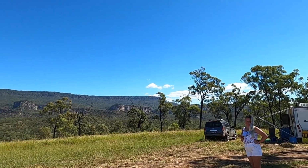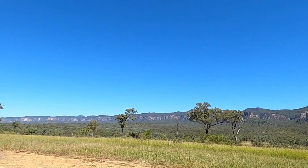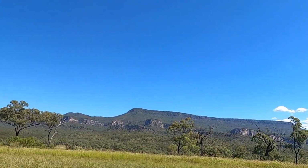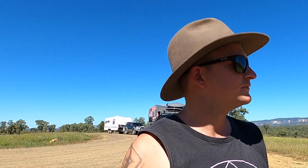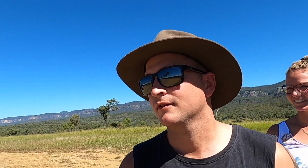Look at that for a view. Not bad. We've just pulled up at Sandstone Park, Carnarvon Gorge here, and far out. The views are insane. What do you reckon? Yeah, there's about a 360 degree view all around us. So see if you can see it.